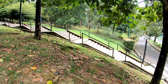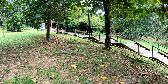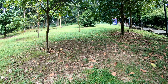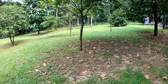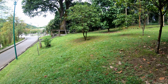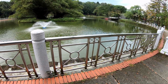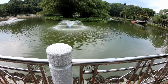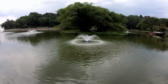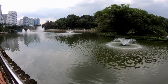These slopes are memorable to me. I don't think these stairs were here. When I was here, these slopes were the slopes I had to run up after I had completed my jog around the perimeter of Lake Gardens. I left Malaysia in 1980, so this might be a recent addition.